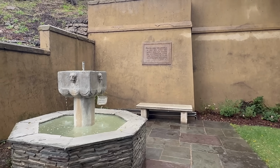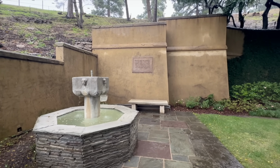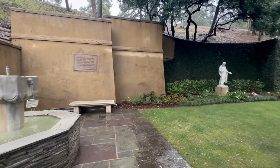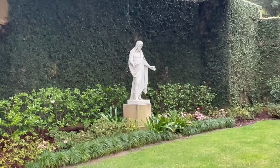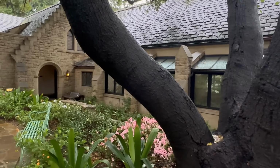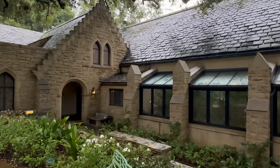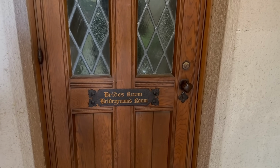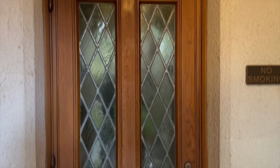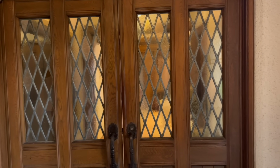May the peace and happiness of him who loves you with a love that passeth all understanding enter your soul in this holy place and remain with you always, the builder. There's Jesus over there. So this is where Jane Wyman would have got dressed, I guess. In this door. And walked into the church this way.